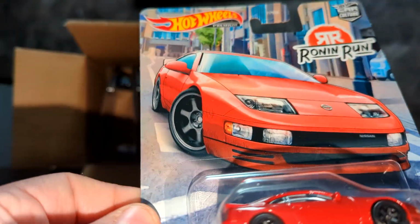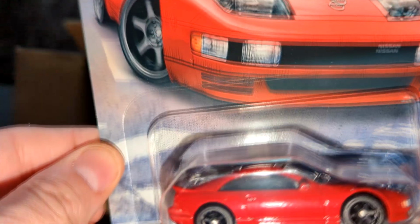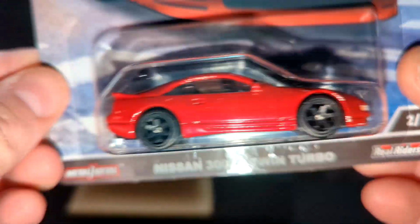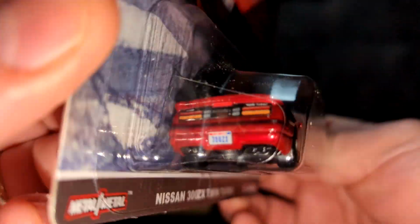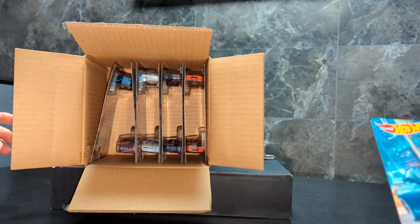This is one of my favorites, the Nissan 300 ZX Twin Turbo. That's a nice car. I like the black wheels. You like that one? Yeah, I like the color.